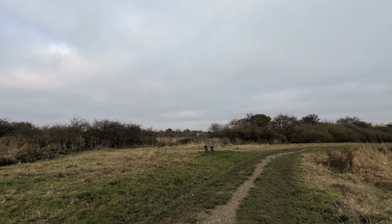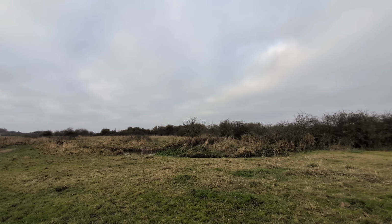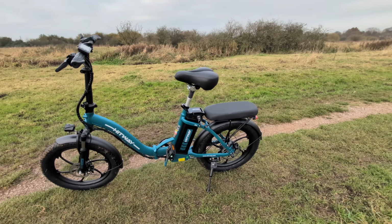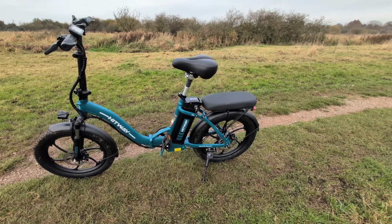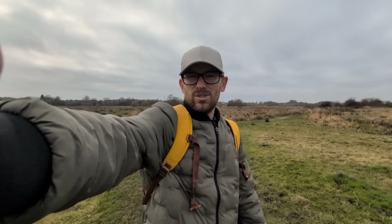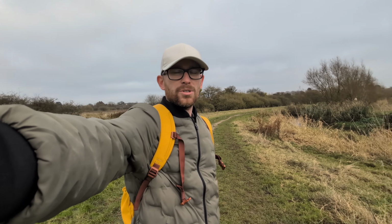Okay, I have just arrived at this beautiful location. It's called Doxey Marshes. The bike did a really good job. 20-inch fat tires, off-road, brilliant. However, you can see there is cow poo on my tires, which I'm not happy about. It is great because, with an electric bike, I can go places I normally wouldn't be able to go. And this helps me with my camera comparisons, because in this video, I just want to go to different locations and show you different scenarios.